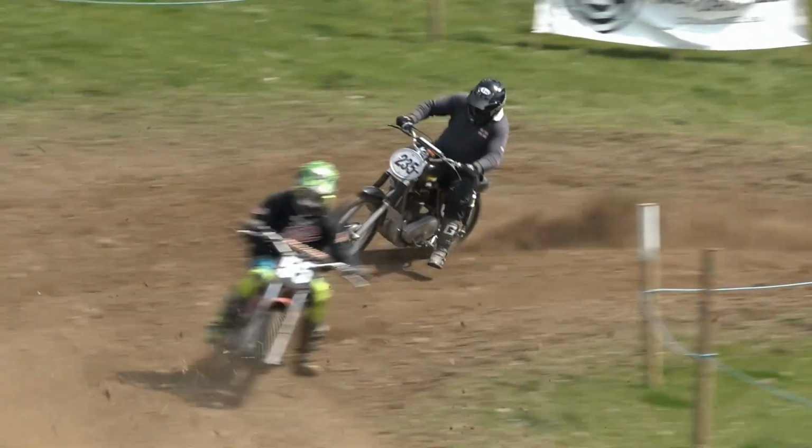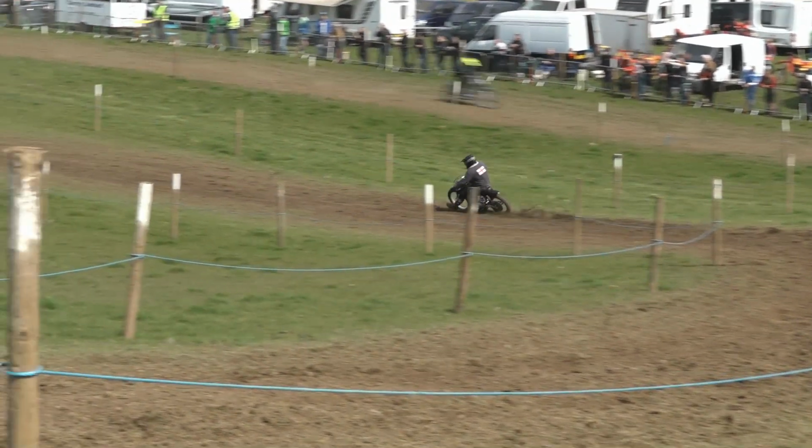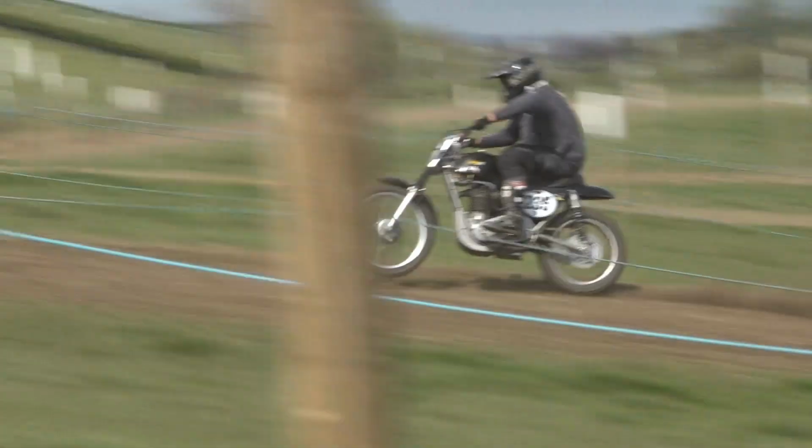Let's not forget Sam's also ridden perfectly this weekend. He had a good show on the Saturday as well, so he's had quite a good weekend here at the Westmoreland County Showground.